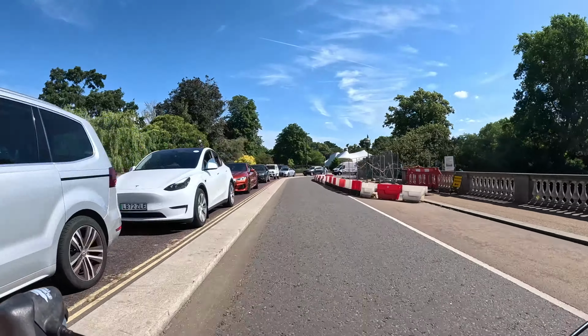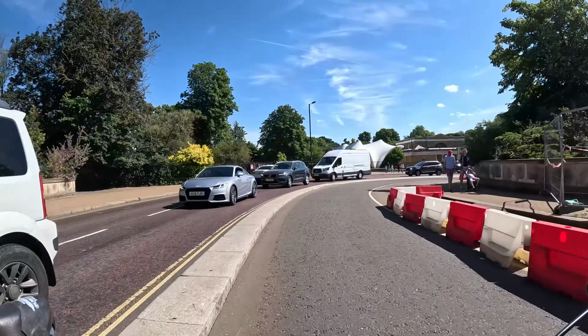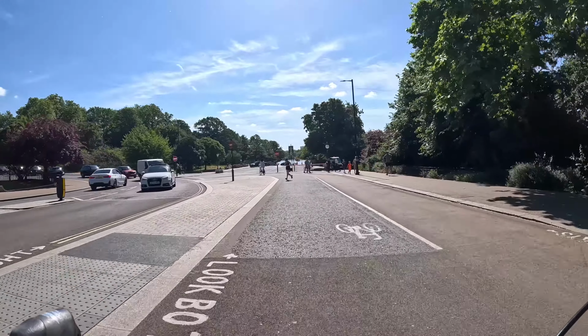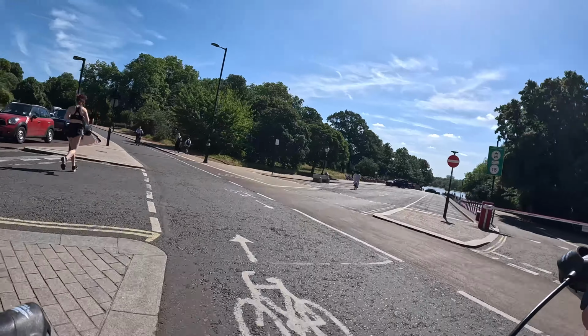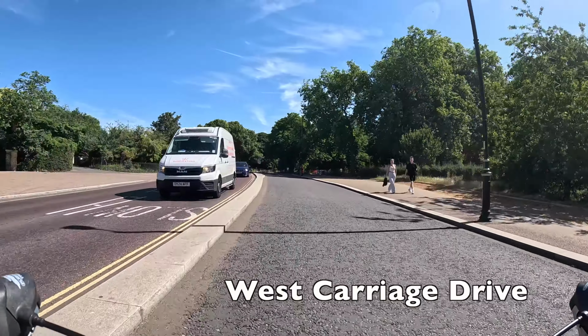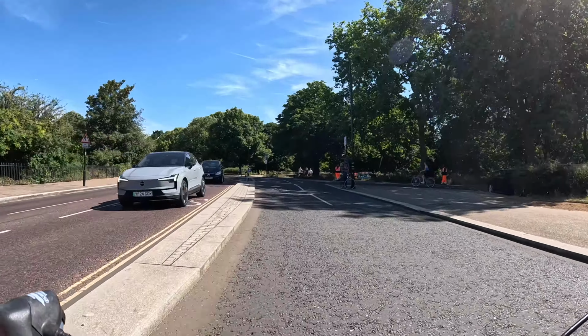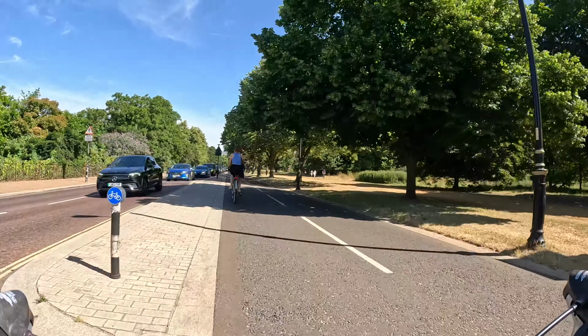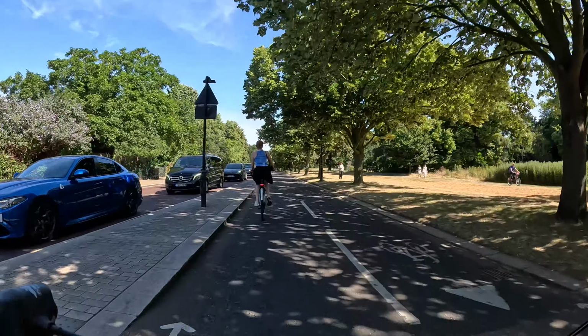But actually, if you look at the ground in a second, it says horses only in big white letters. Yes, it is actually a horse lane. It's an extension of the horse ride, and it's there so that horses can get across the bridge without having to mix with traffic. But it rejoins the sandy path there that you can see on the right once we've got over the bridge and disappears.